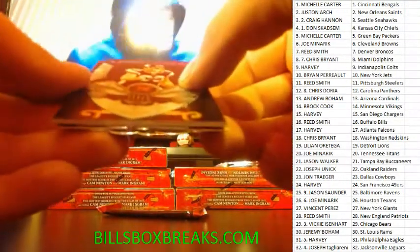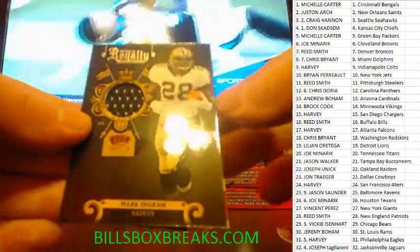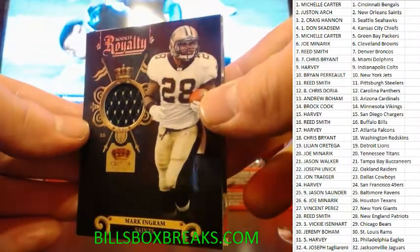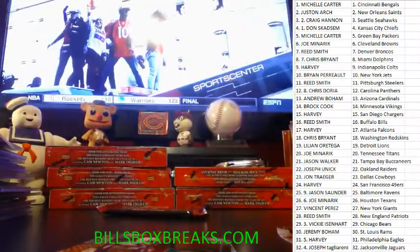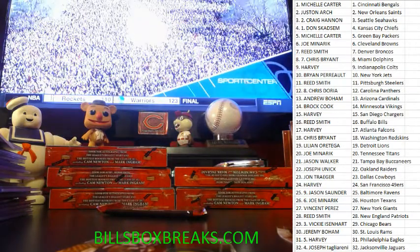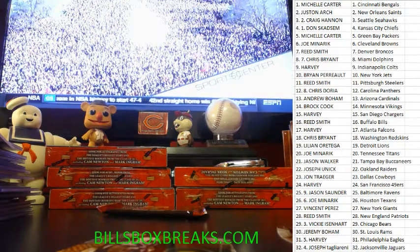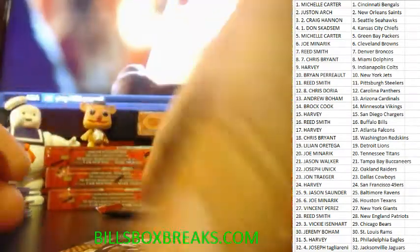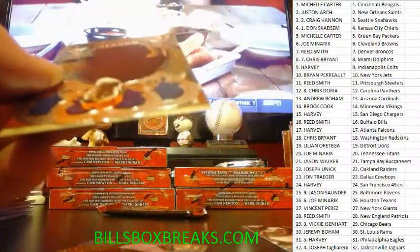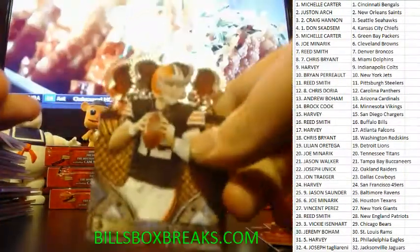All right, we got Jared Allen. And next one going to the Saints, Mark Ingram. He just hogs it all. $2.99 for the Saints. Nice Rookie Royalty jersey. We got Ryan Matthews, Dowling, Roddy White, and Cole McCoy.